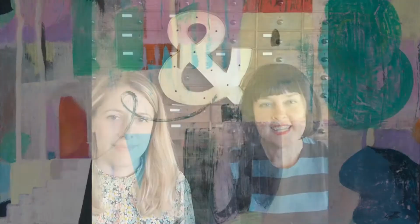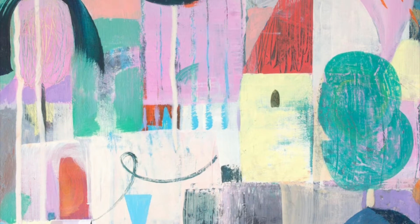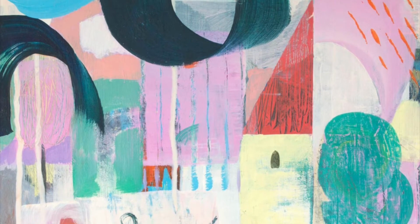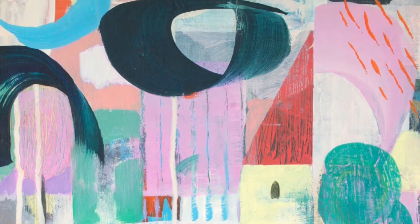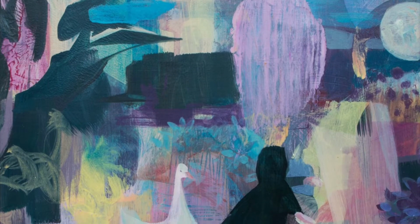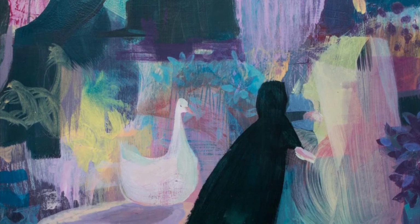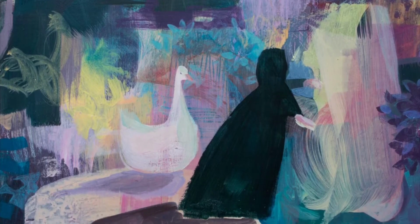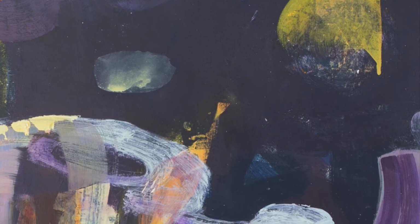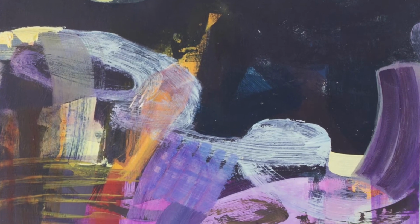Our next artist is Gabriella Buckingham. She is a fine art painter and she is very influenced by colour. She's working from life, intuition, memories, experiences, and the mark making and the way that she uses the flow of the brush and the paint in the work is really evocative, and there's a real sense of stories within the work as well. I feel with Gabriella's work, you could have one of her paintings for ages and then still be seeing something new in it as the years went by.